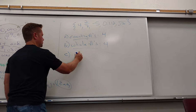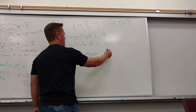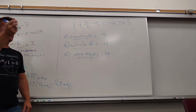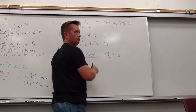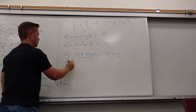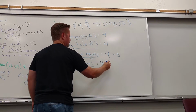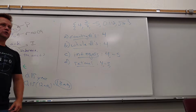What about integers? So watch how you can always just take what you've written already, and now you're going to add to it. What do integers add? They add the idea of negatives. So now I've got 4 and negative 5. What's the next level? Yeah, rational. So these are rational: 4, negative 5, and rational adds the ideas of fractions, right?